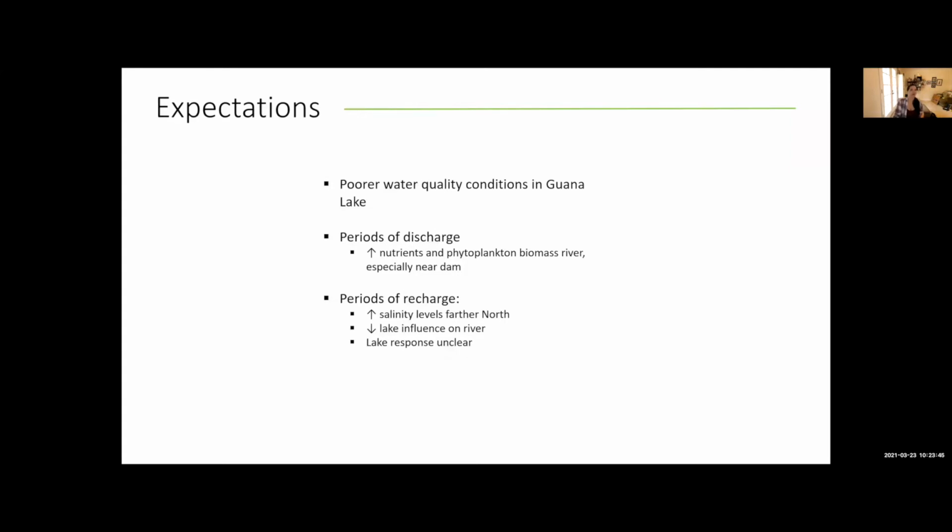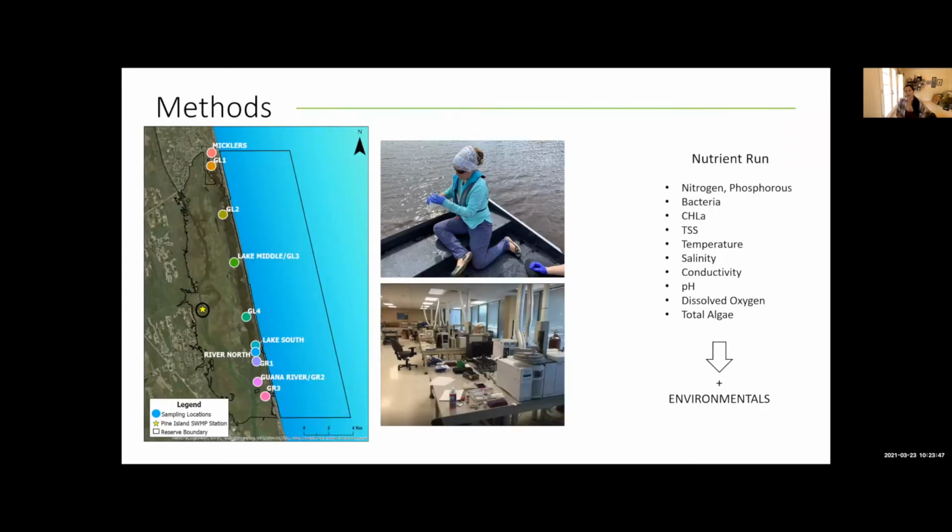And how we're going about this, we have monthly nutrient runs where we collect samples at 10 sites, 4 in the river and 6 in the lake. And then these samples are sent off to labs for analyses. And then of course we do in-field parameters as well using a handheld.